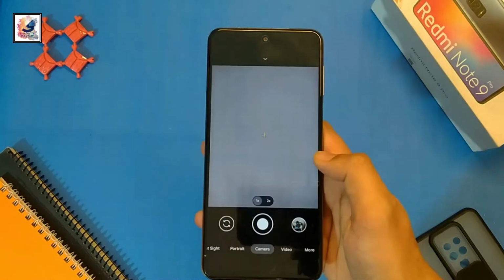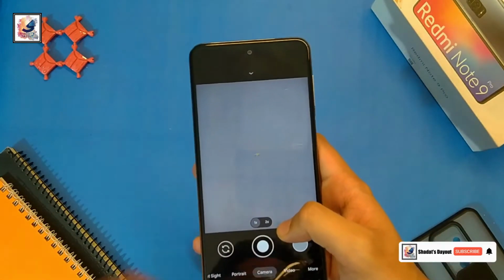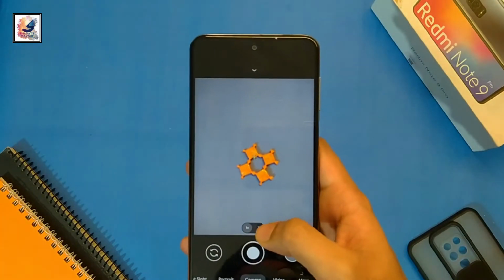On Redmi Note 9 Pro you can also use GCAM 8.1. I am already making a video on how to use GCAM 8.1 and how to download GCAM 8.1. Video link in my video description and below. Go there and watch this video.